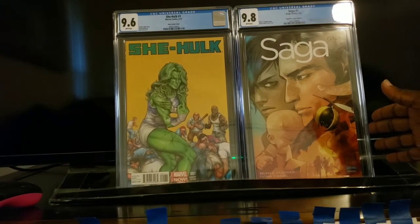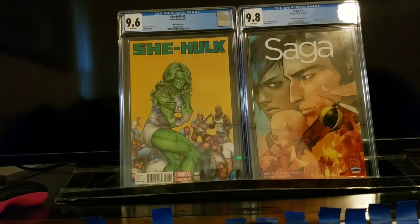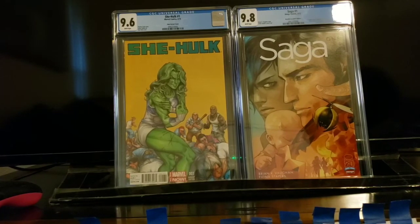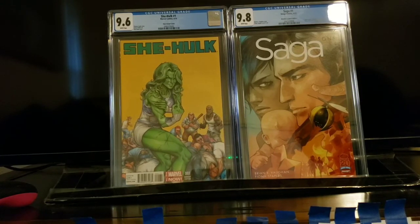So that there is my CGC haul, peeps. I'm truly happy about all the grades, regardless, from the 9.2 to the 9.8s. In my heart, these are books from our PC. My whole first submission was just PC books. But that one, like I said, I'm going to get that one to where I need it to be, because I think it has an opportunity.